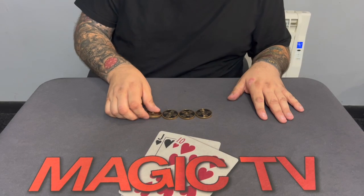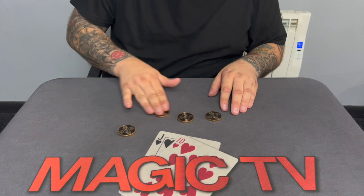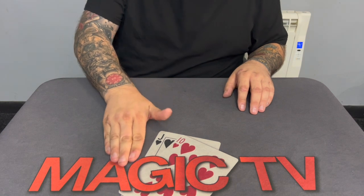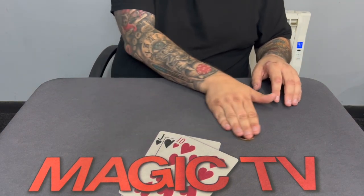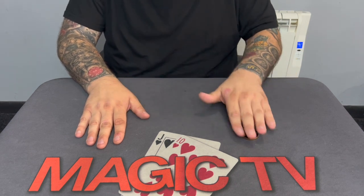Let's have a look at the performance first of all. 4 coins, these are Chinese coins. They have Chinese symbols on them and they have a hole in the middle, ancient oriental coins. 4 coins altogether. I'm going to show you a classic of magic. I'm going to make the coins jump from one place to another, from over there over to there. You know what's going to happen.